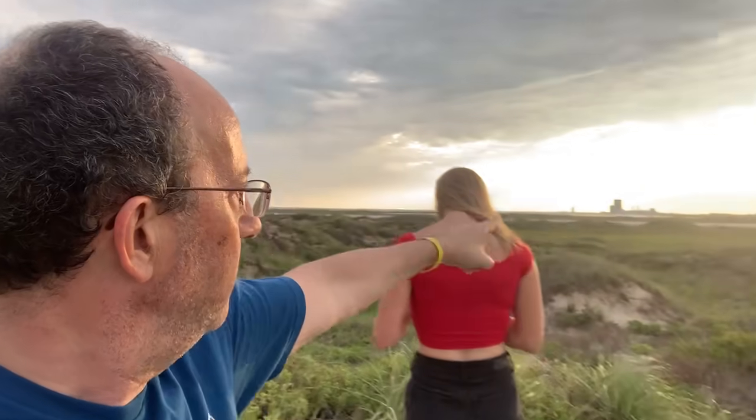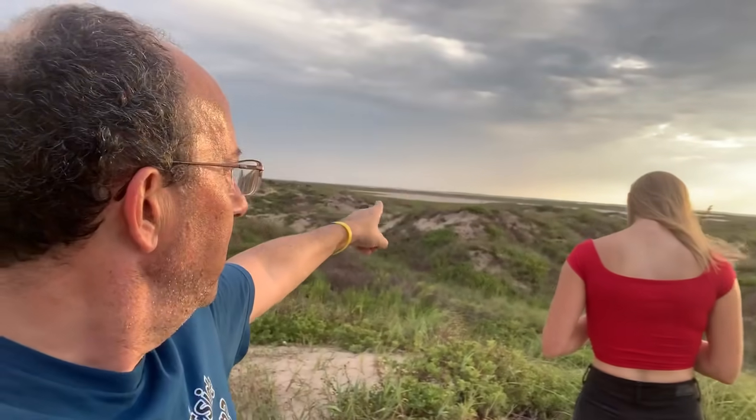So basically that way, something like that way, is South Padre Island. The Rocket Ranch facility is like that way maybe, or that way. I'm not sure. You can see actually in the background there, that is the manufacturing facility for Starbase. So a lot of great stuff here. It's a long drive to get here.